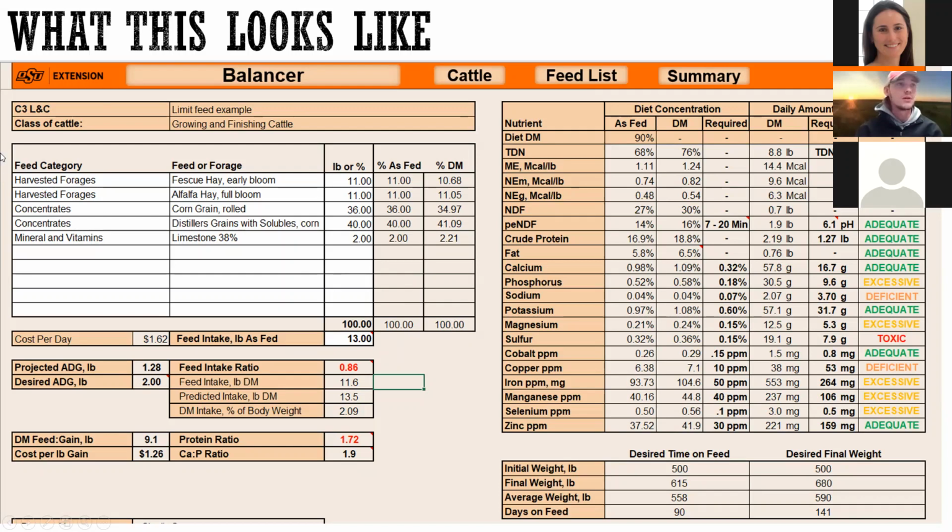So a lot going on here. If you look over on the left, this is what's going into the cattle. This is actually the diet from my research trials that I did in grad school. Just 11% grass hay, 11% fescue, rolled corn 40%, so very high in distillers. And then we fed a commercial pelleted supplement, but for simplicity, I just put in limestone to balance your calcium phosphorus ratio. Down here, your projected average daily gain is only 1.28. But I would argue that's the limitation of the program: it only knows the values you're putting into it, and it's using stock values for your feedstuffs.